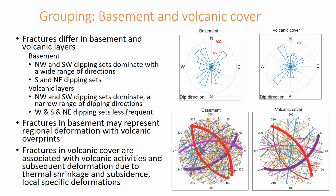We separate the fractures into two populations, one from the basement and one from the volcanic cover. On the rose diagrams, we plot the dip directions to represent the fracture characteristics and find some interesting differences. From the rose diagram on the right side, we can see in the basement, the northwest and southwest dipping sets are dominant with a wide range of dipping directions. South and northeast dipping sets are also abundant but more concentrated in dipping direction. In volcanic layers, northwest and southwest dipping sets are dominant as well, but with a concentrated, narrow range of dipping directions. West and south as well as northeast dipping sets are less frequent in the volcanic layers.